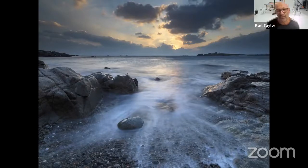Another little tip for you as well: always look for a point of interest in the shot. If I don't have a point of interest, I'll go and get one. So that boulder that you see there, that's the key point of interest, that wasn't there. I went and got it from 10, 15 meters away, picked it up and put it there so that I have a point of interest in my shot.